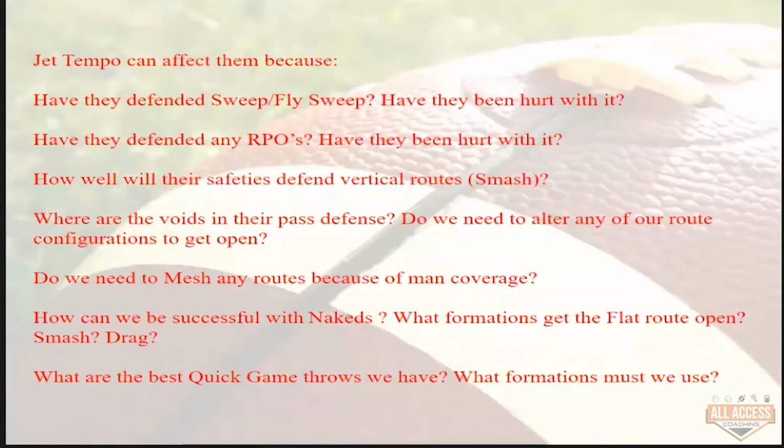Can our jet tempo, our red ball, can it affect them? Have they defended any sweep or fly sweep or jets? Have they defended any RPOs? We do have just a couple built in.